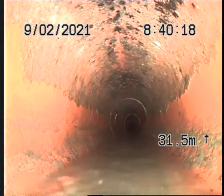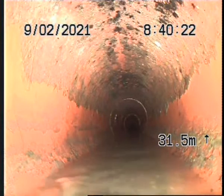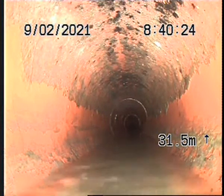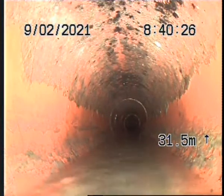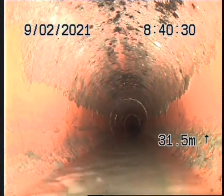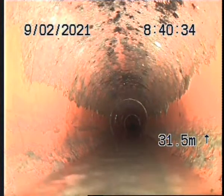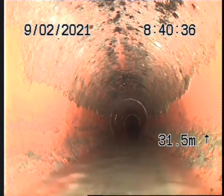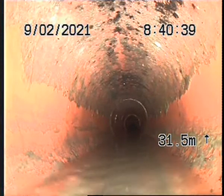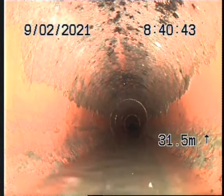As far as we can go due to the amount of bends. Now, bear in mind that there's probably, I don't know, 20 metres left of camera, but due to the amount of bends inside the drain, we are unable to go forward from this point. In saying that, your drain upstairs leading downstairs seems to be in really good condition, apart from the break that we saw at the first bit of footage.